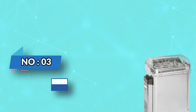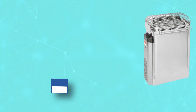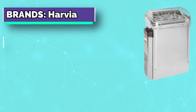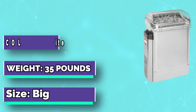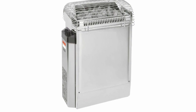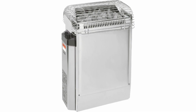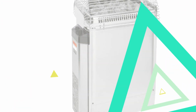Number 3, Harvia Home Sauna Heater. The Harvia Top Class 6 kW, 240 volts 1 pH electric sauna heater with control panel, 25 amps, heats 177 to 283 cubic feet. The top class wall-mounted heater features a user-friendly design and comes with a control panel that can be placed on either side of the heater.